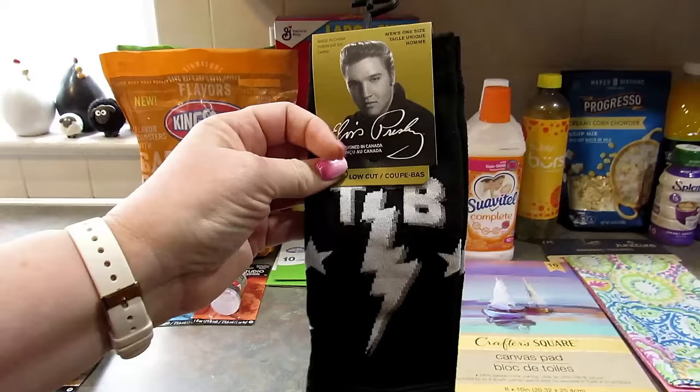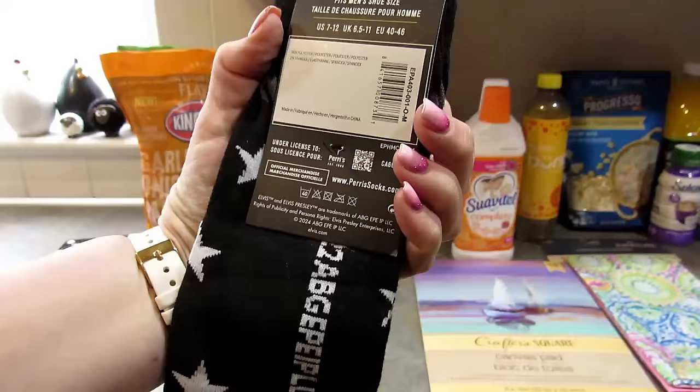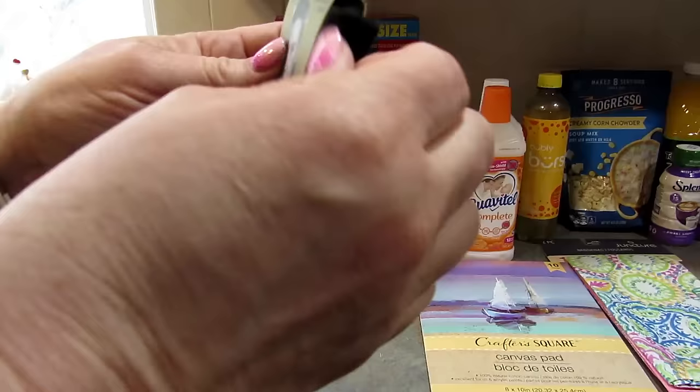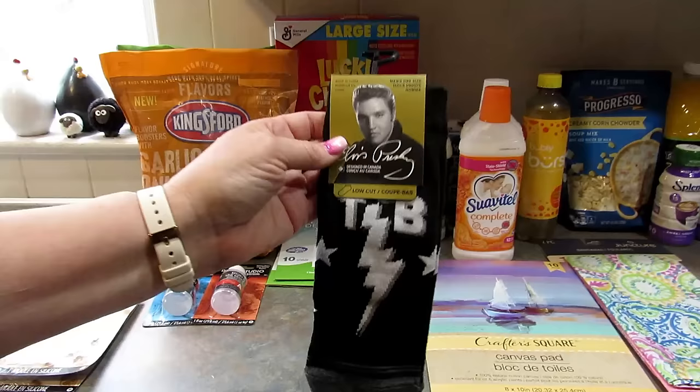These are low cut, not my favorite, but they're US size 7 to 12. Oh, these are men's socks. Oh, I'll give them to my husband. I don't know if he wants them. Well, the only thing that would show, honestly, is the black on the top. Anyway, I just thought they were interesting, and I picked them up. My mother was obsessed with Elvis Presley back in the day. When I was a child, she just loved Elvis.